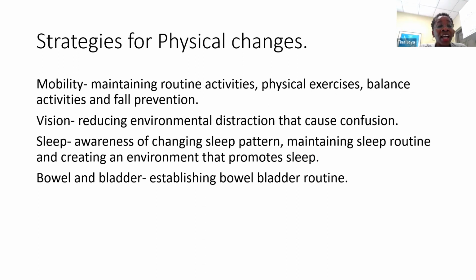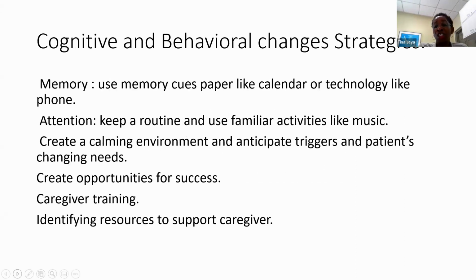So going to sleep awareness, knowing that the sleep patterns are changing, the environmental modifications that can be done are having, one, a routine that's consistent, two, having a sleep environment, making sure the lights go out at the same time, yet there's enough night light to make it to the bathroom, because safety is still an issue. So creating that environment that promotes sleep, trying to sleep at the same time, but being aware that sometimes it's not easy to keep that pattern. And then the bowel and bladder is establishing a bowel and bladder routine. For example, encouraging that person to go to the bathroom after every meal often really helps. Let's move to the next slide.